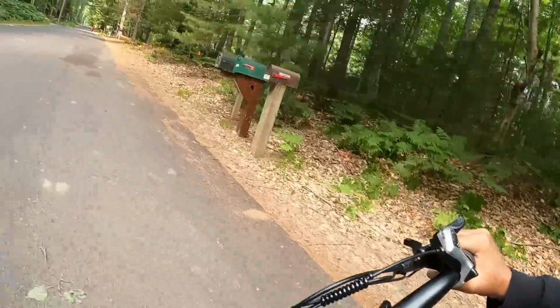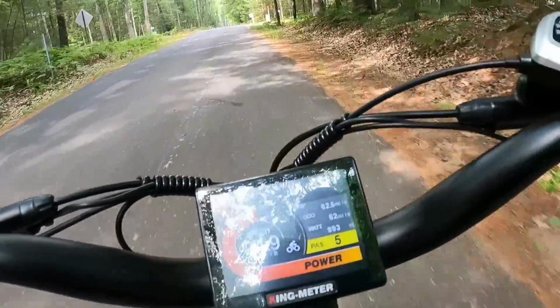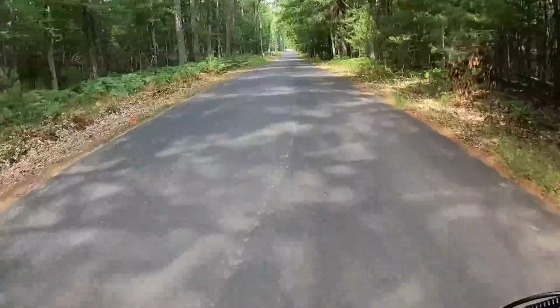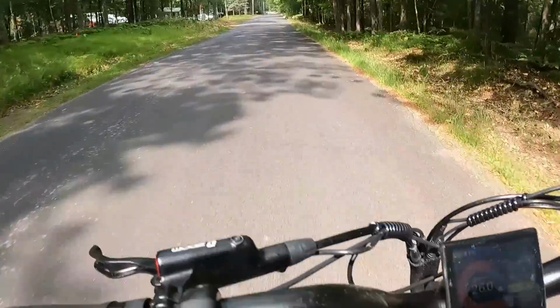Gotta make sure I don't get run over because there's some traffic out here. There we go. I've got her in 5 right now. And I'm going on the road. I'm going to crank her up here and see what we can get her up to. There's 26. So we're using the sun to go for a bike ride. That's a pretty cool thing.